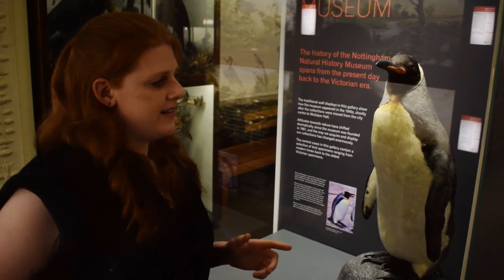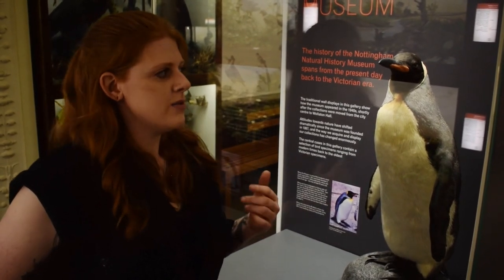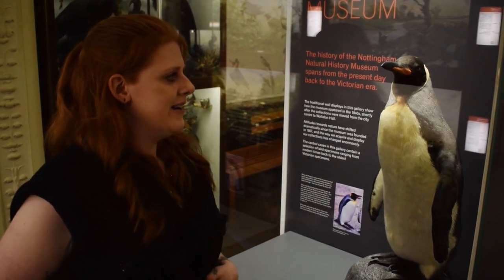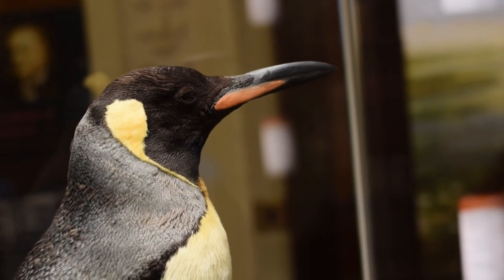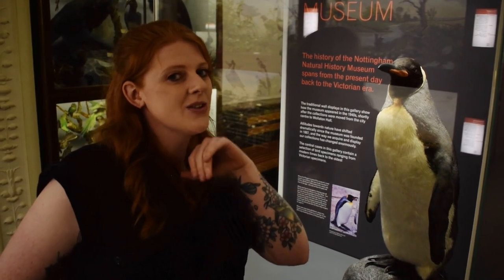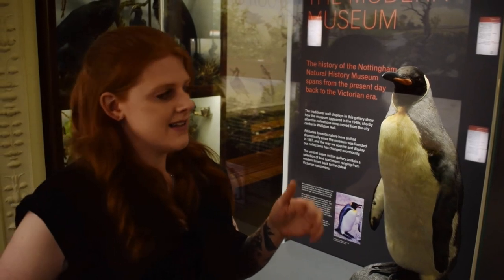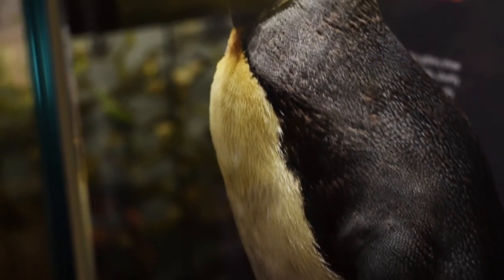So she was actually found about 30 years ago in South Africa. She was gaffed by fishermen, so they hooked her through the throat. And she survived that, but she spent the next 30 years in captivity in zoos with a big hole in her throat and her tongue actually hanging out. And that's something that our curator asked us to fill in so that she looked as beautiful as she did before that happened to her.